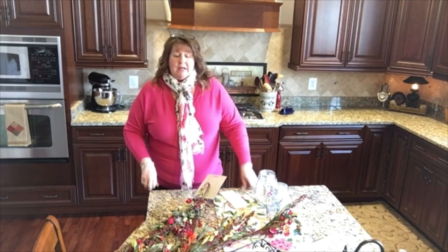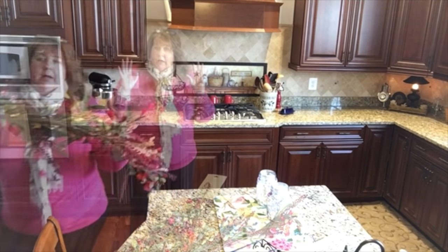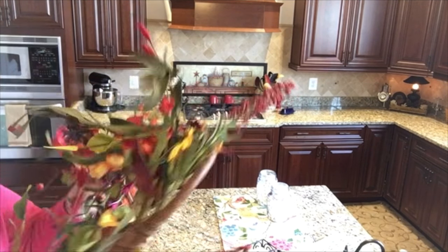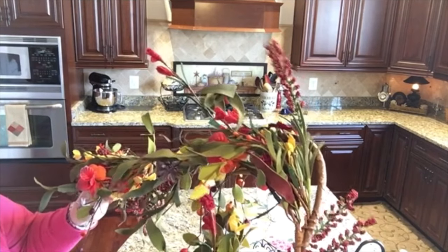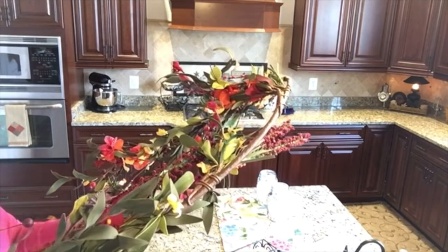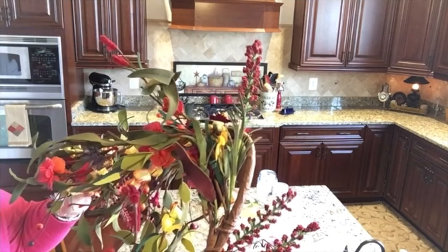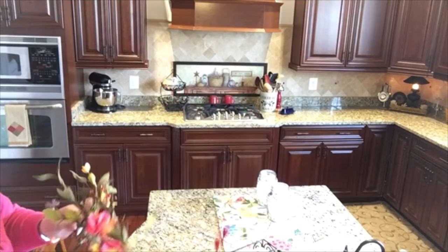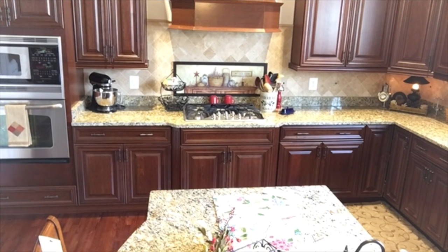Hi, everyone. I'm back, and I'm going to do a real quick haul here. I picked up this garland, and I'm going to be using it in the red wagon out on the front porch. I have one like this already to go over the top of the crate that I have out there. And this was 50% off of $40, so this was $20.